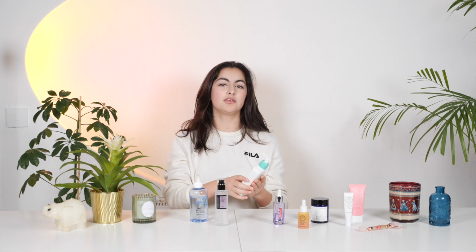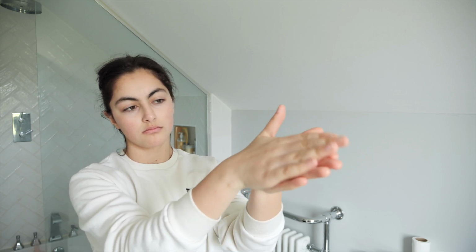When applying it, I use about 2 to 3 pumps. I lather it in my hands and rub it on my face in circular motions. It is the most moisturizing cleanser I've ever used, so I love this one. This is my second bottle, so I've definitely been using this for quite a while.